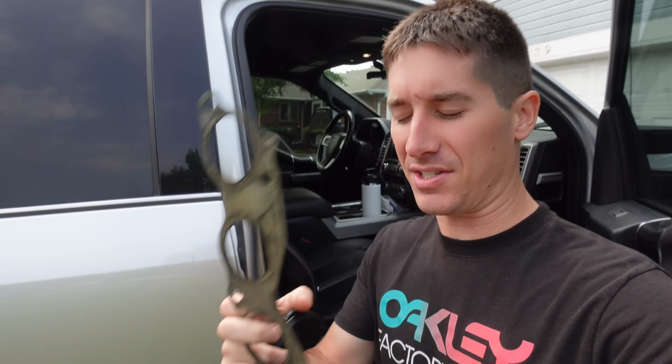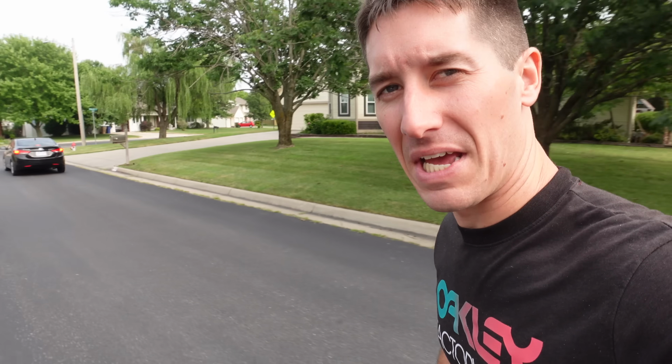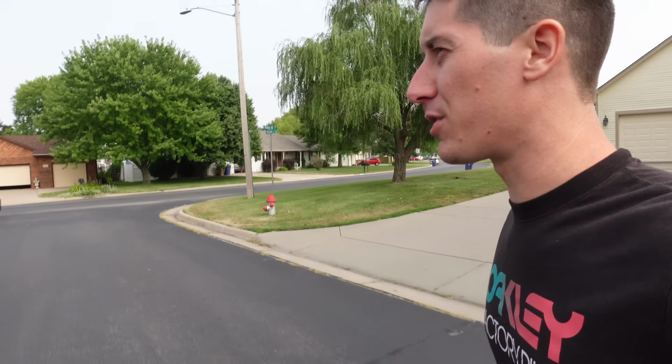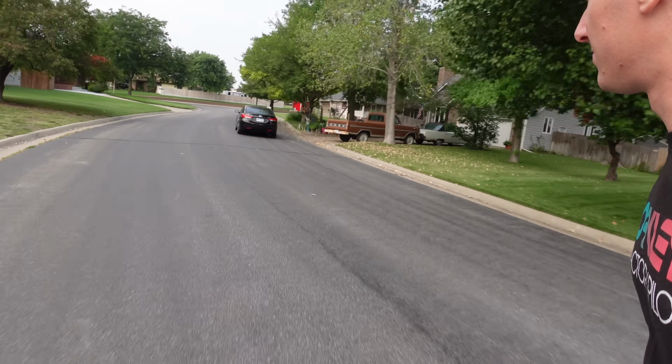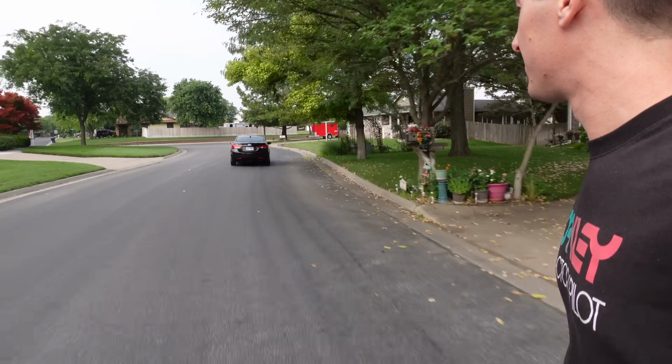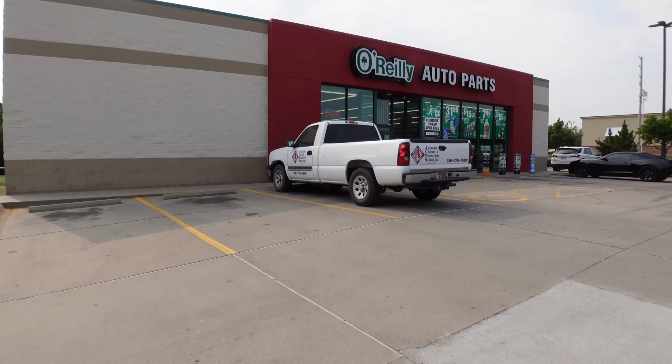All right, I called O'Reilly's a little bit ago. Here's our old exhaust gasket. Let's go see if they've got a new one for us. It should be there about now, and we'll swap this out and bolt it together. And of course, we're taking the boosted board. Why drive when you can go for free? Got here.